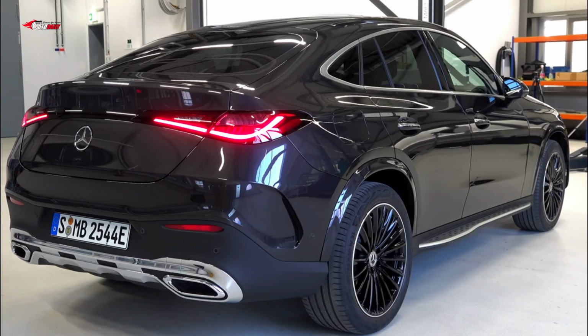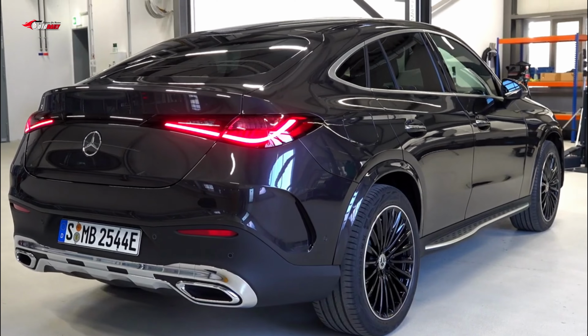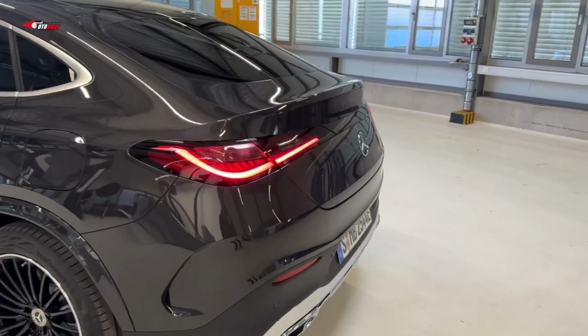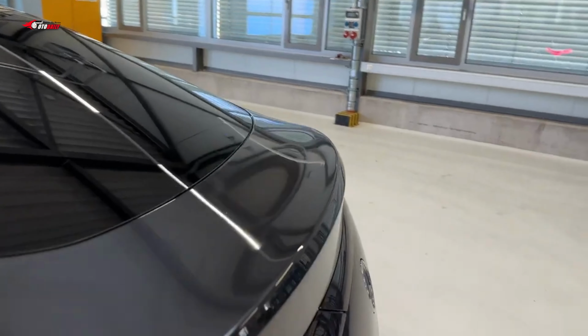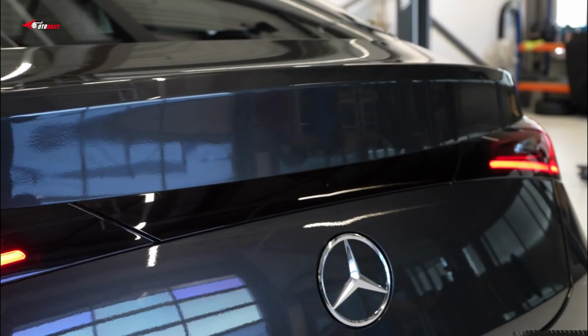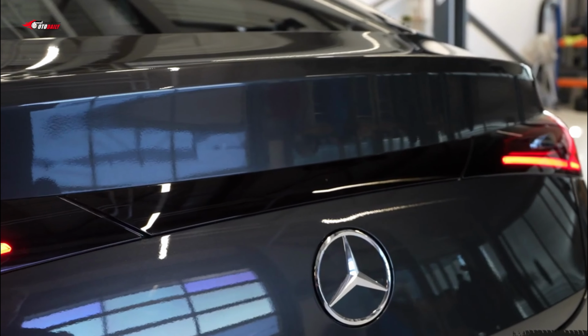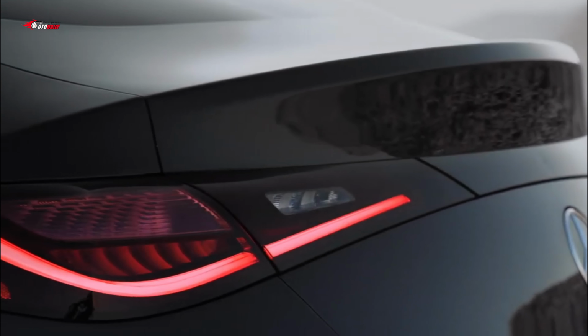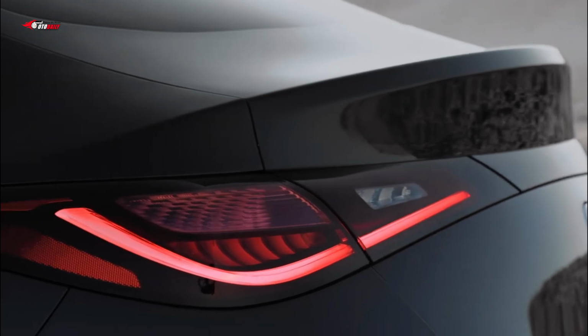A more prominent spoiler at the trailing edge of the rear hatch above new rear taillights lends the new GLC Coupe a classier road presence than the outgoing model. But that spoiler isn't just there to make the GLC Coupe look sportier than the regular model, according to Mercedes-Benz test engineer Dominic Voot.